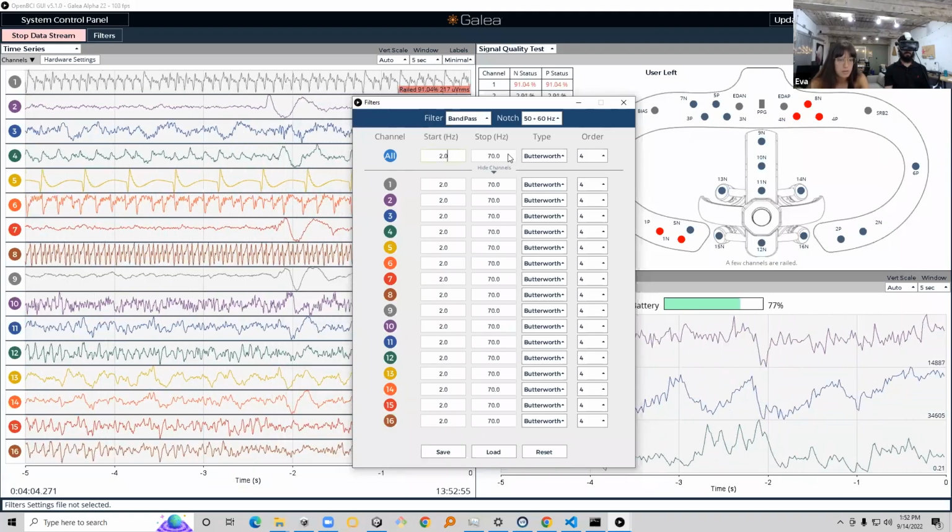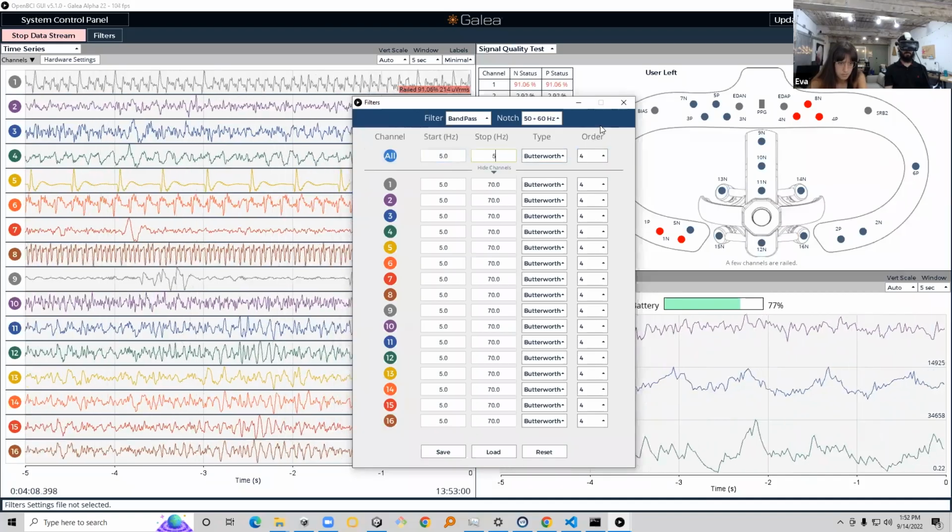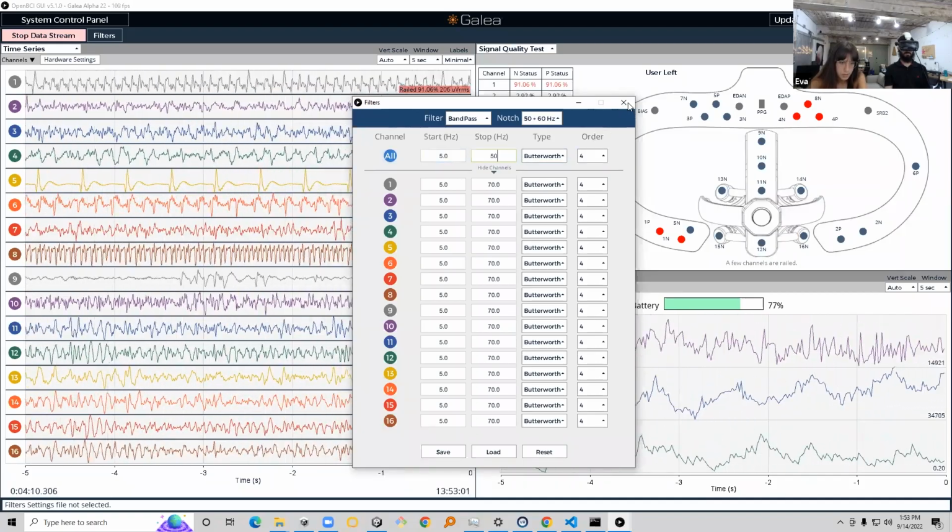Try putting it back to the previous. I think it gets saved when I close.